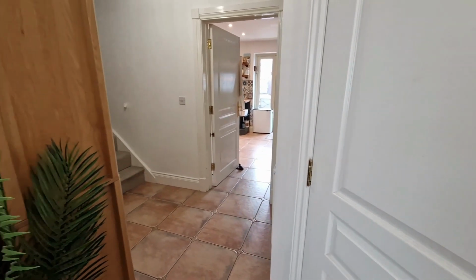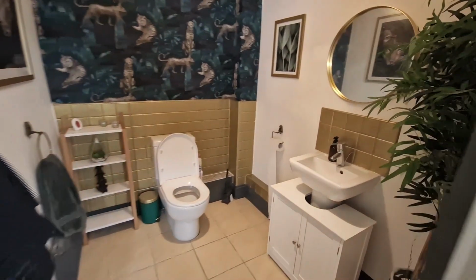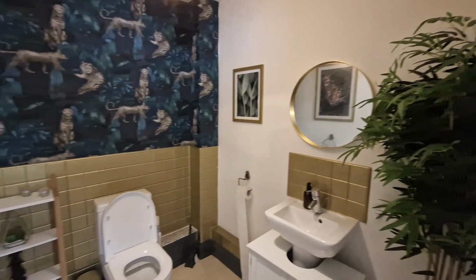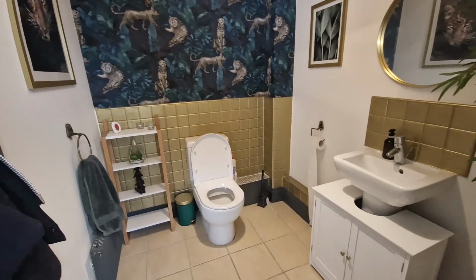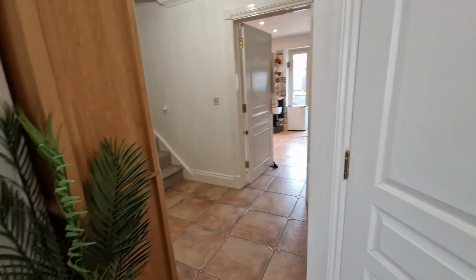Now I'm just going to give you a look inside the downstairs cloakroom, and what a fantastic space we have in here. Loads of room in here, beautifully decorated. I always love a bit of funky wallpaper in a cloakroom, and lots of space for hanging coats and storing shoes as well if you wanted to.